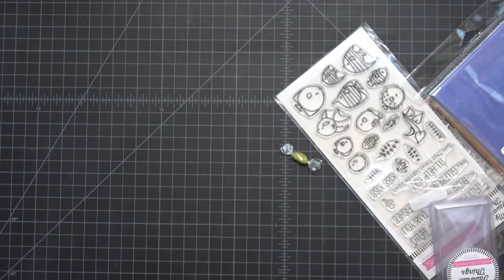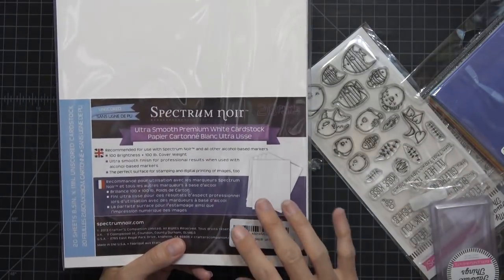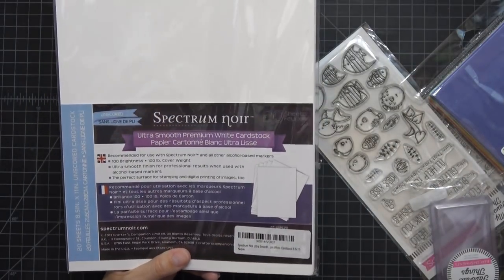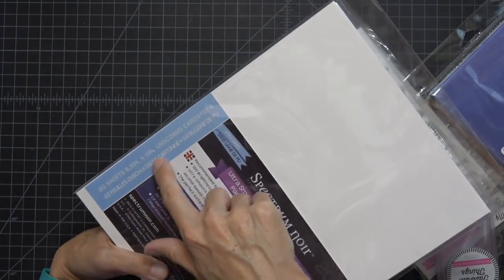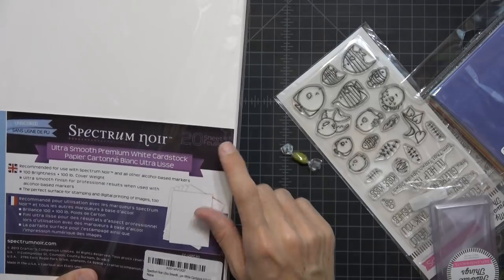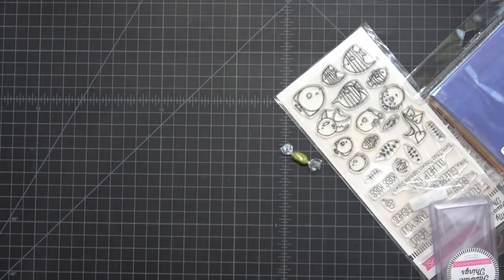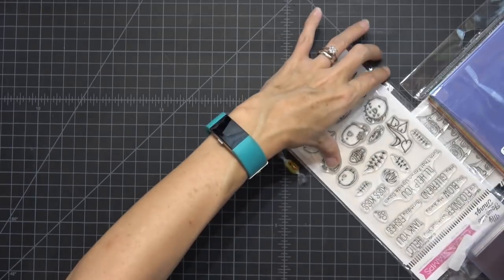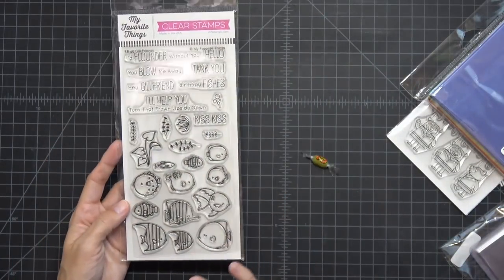This is a different store, but this was Amazon. So since we're here, right? I got a pack of this for $7.47, and it is the 20 sheets of the 8.5 by 11 Spectrum Noir white cardstock for alcohol markers. Very excited about that. Okay, still with MFT, I went ahead and I got the Gill Friends stamp set.